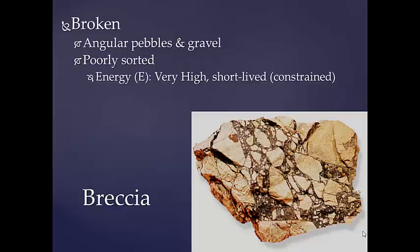So with very high energy, we can transport large grains and small grains. We can transport it all. And because it's short-lived, it means all of it still stays together. If this wasn't short-lived, then we would be able to separate out the grain sizes.